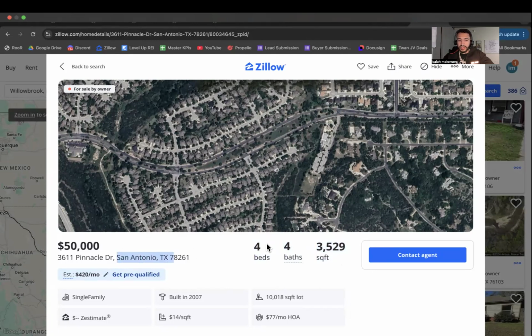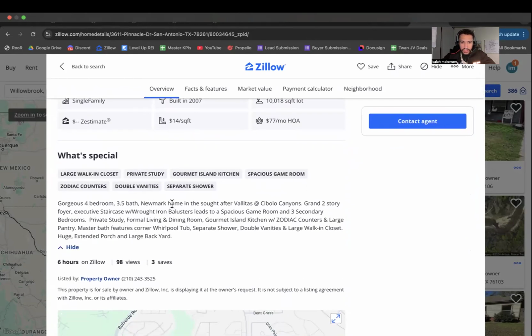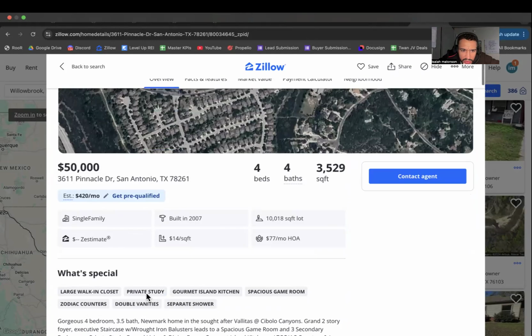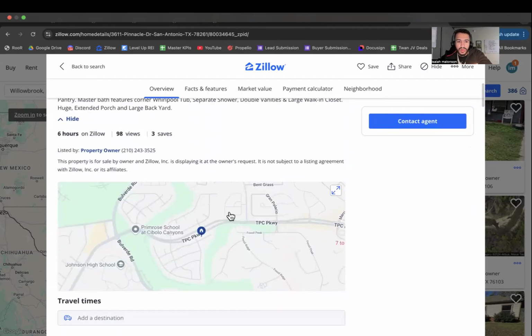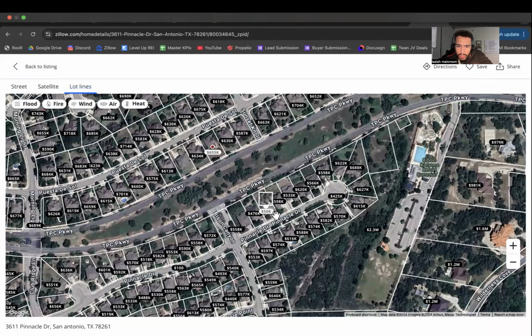This is in one of the hottest cities in Texas. 4 bed, 4 bath, and it's only for 50,000. Something's obviously going on here. So gorgeous, new home, walk-in closet. This is what I don't understand, and it doesn't have its estimate. So I don't know if this is a mobile home or this is in San Antonio. Let's see. Okay, so it looks like the ARV on this house is somewhere in the mid 500s, because that's where every house in the neighborhood is estimated at.